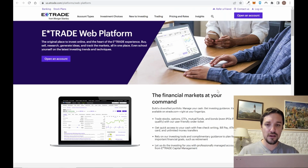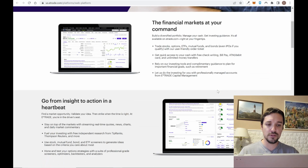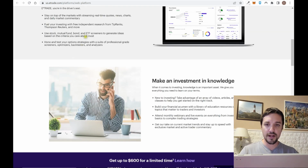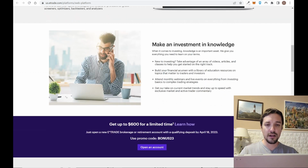In here we can see all the benefits and all the tools that are available if you use the traditional website. You will have different insights in regards to different companies to understand if a company is undervalued, overvalued. You will have different ETF screeners to have investment ideas. And if you are a beginner, you can also use the different tools that give you to start understanding how investing works. They have different courses and so on.